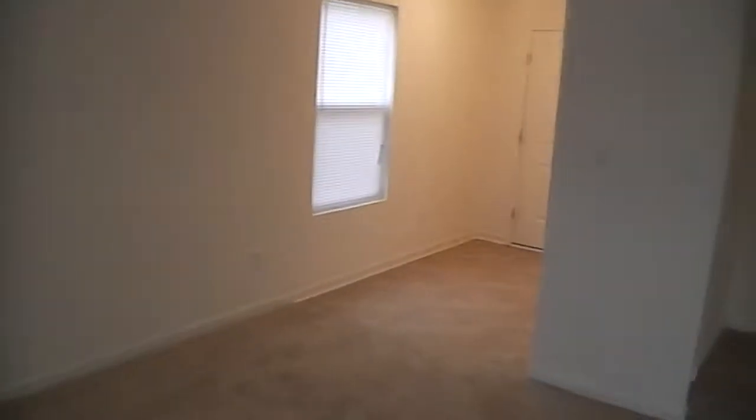While we're here, let's take a look at the 2.5 car garage. I almost forgot what a new house smells like. Very nice. We'll take a look at the living room one more time as we go upstairs and look at the bedrooms. All the rooms are upstairs. The master bedroom offers a full bath inside the room. We'll go to that first.